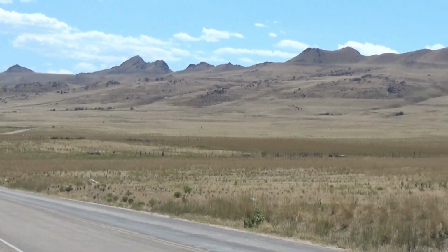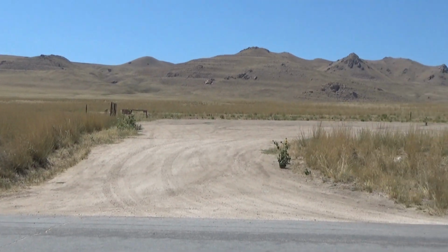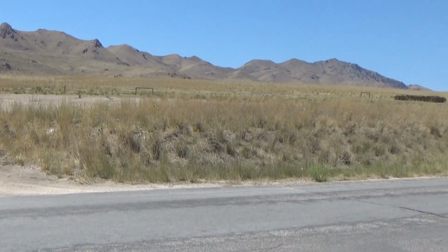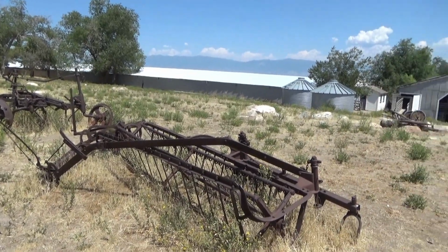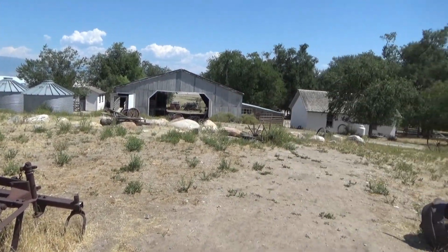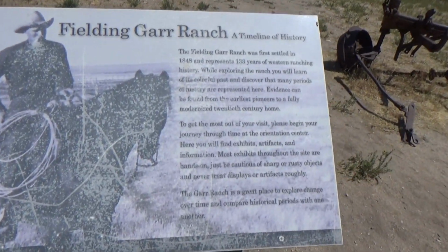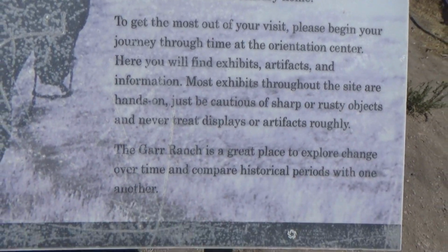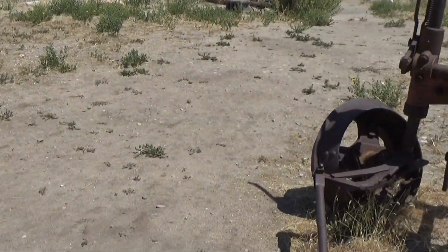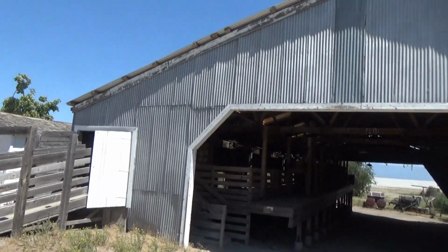Got some interesting looking hills on the other side of the road here. So let's go in to see what the ranch looks like. I don't think there's anybody here you need to check in with. Here's some history of the ranch. Just has a lot of rusted out equipment. Let's see what's inside the barn here.